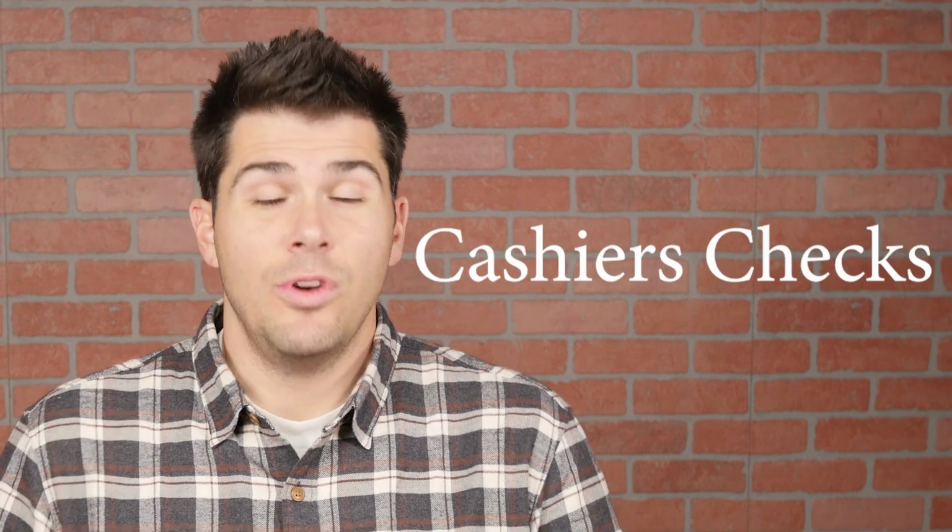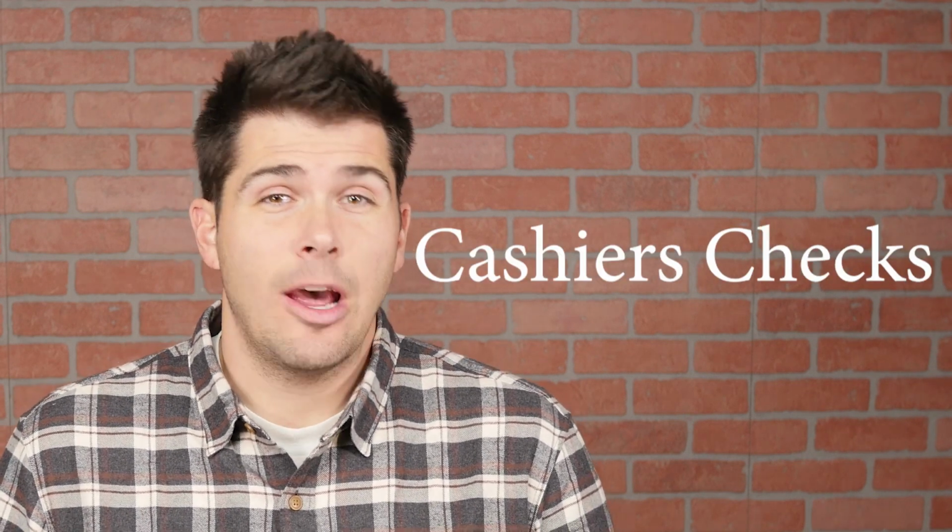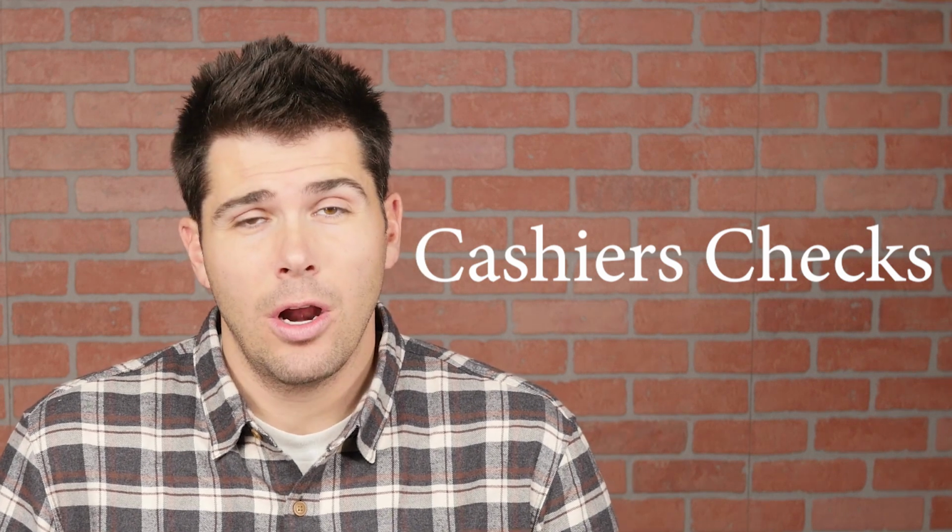So that being said, let's talk about cashier's checks. When you need a ton of money, like let's say you need a down payment for a house or you're buying a car, then you're definitely going to want a cashier's check. Most of us don't want to be walking around with a ton of cash. So you go to your local bank and you get a cashier's check. And that's the only place that you can get cashier's checks. They do cost a little bit, like an average of $10, but they're really helpful.